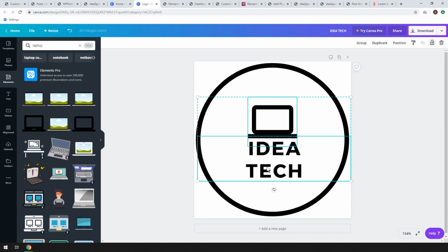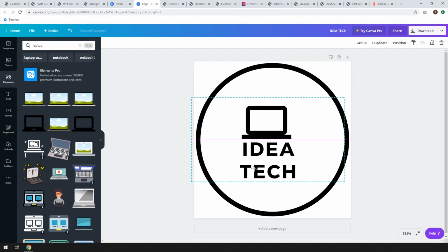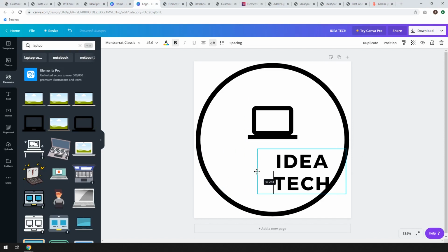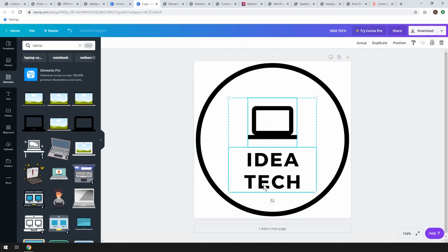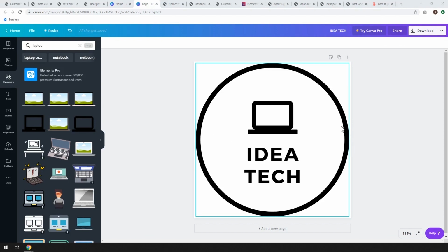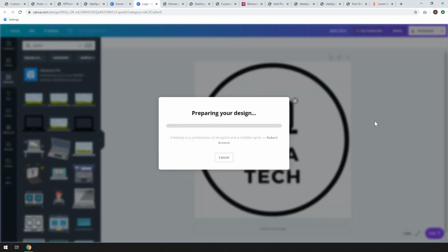Okay, now let's select these middle ones. We want to get this dead center. Can I get it center? Might actually help if we reduce the width of this to make that a bit more easy to move around. There we go. So that's in the center and that is in the center. The spacing is okay. There we go. So you get the idea. It's a decent logo. And that took me a couple minutes. Let's go ahead and download that. Suggesting PNG, let's do that.